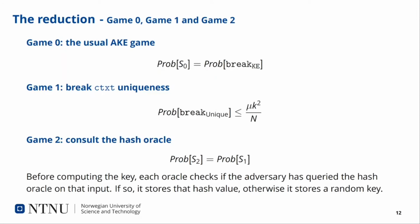Alright, so we can finally have a look at the security reduction. There are six different games, and I will give a very quick overview of all of them. Game 0 is a usual authenticated key exchange game. So, winning Game 0 means that the adversary has broken the key exchange, and so it has correctly guessed the initial bit B. In Game 1, the adversary has broken the uniqueness of the CTXT, and this can occur with a probability which is upper bounded by mu k squared over n, where mu is the number of participants in the protocol, k is the maximum number of sessions per participant, and n is the size of the ideal class group.